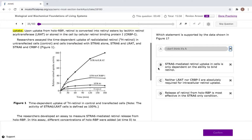STRA6 mediated retinal uptake in cells is only dependent on the ability to bind retinol. That's a very harsh conclusion, as in my last video. Only dependent on the ability to bind retinol? Yeah, that makes no sense. This is maybe an okay answer, but it's not. What does this support? Nothing's supporting this.